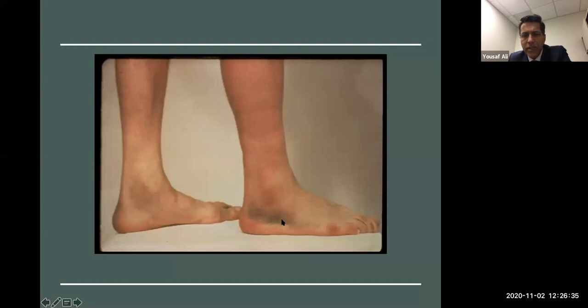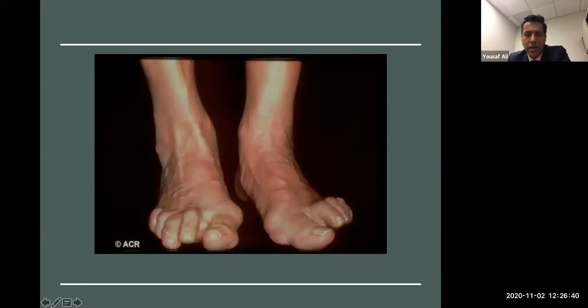Sometimes you get a clue, you get a crescent sign where there's bleeding down the fascial planes, and that can be the clue that this is a rheumatoid ruptured popliteal cyst.